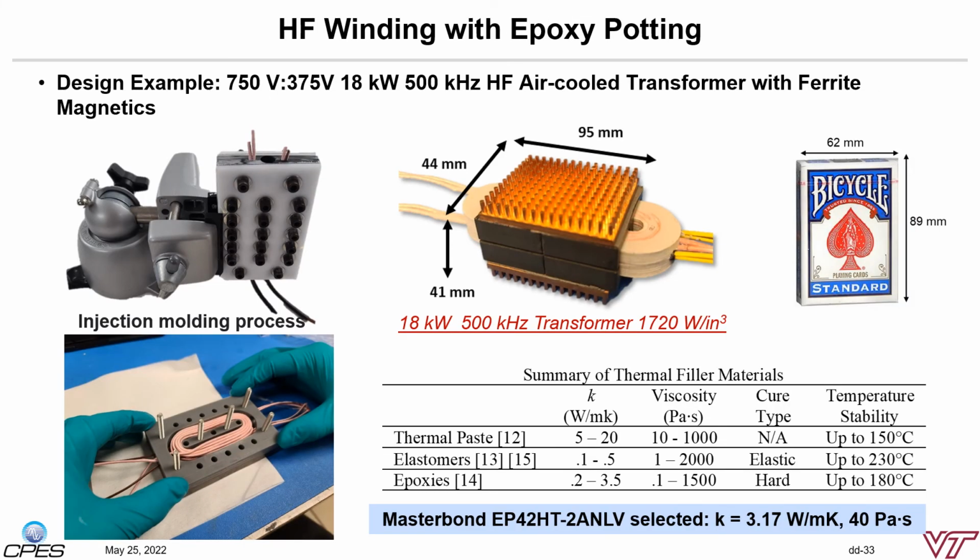Therefore, this page shows a potted winding using epoxy as the potting material. The potting is only applied to the windings to simplify the potting process. As such, all the air can be pushed out of the Litz wire bundle.